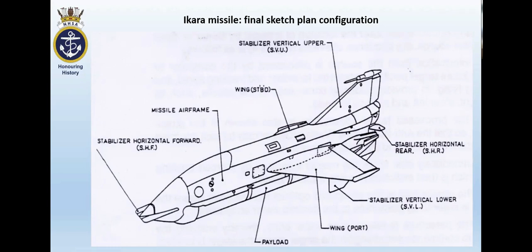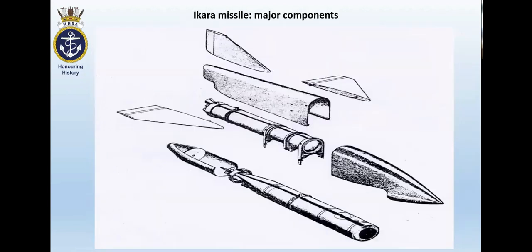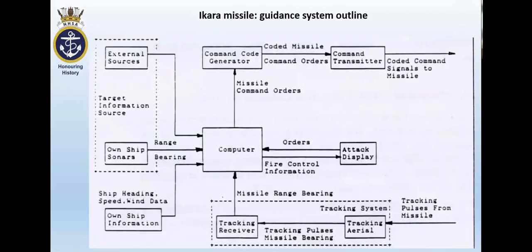Now, moving on, these were the general components of Ikara. You might like to note here that at the rear of the torpedo was a parachute. The torpedo could simply not be dropped into the water in free fall because it would shatter the warhead.